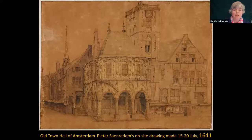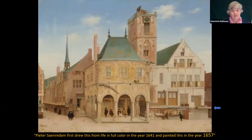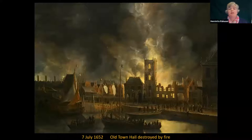Saenredam is one of the specialists in Dutch architectural art, and he takes 5 days and makes a very detailed drawing in 41. In 57, so much later, he paints the same scene. And he writes on the awning exactly what he did. Problem for those who are punctual about realism is that in 1657, this place no longer existed, because it had gone up in flames in 1652.